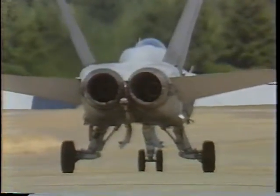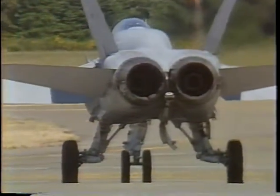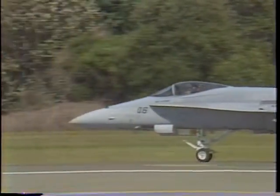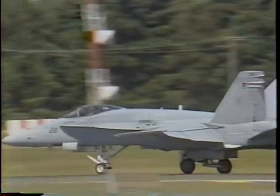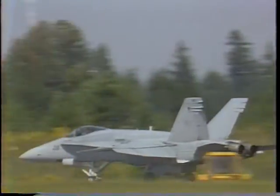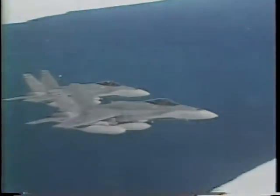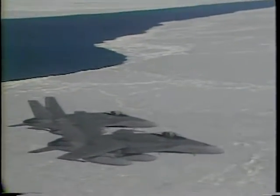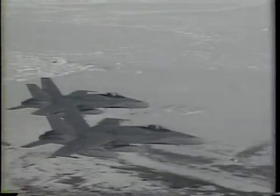This is an example being flown by the U.S. Marines. But now Kuwait is joining Spain, Australia, Switzerland, and of course the U.S. Navy as operators of the Hornet. The Canadian Armed Forces also fly the Hornet. And now that country has accepted the last of 138 fighters originally ordered in a $7 billion program. In a milestone unmatched by all except the United States, Canada's CF-18s have now topped the 100,000-hour mark.